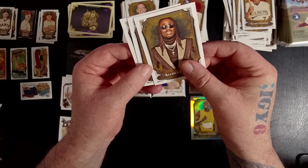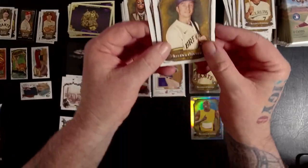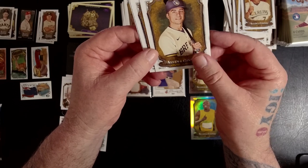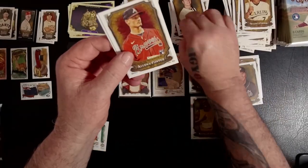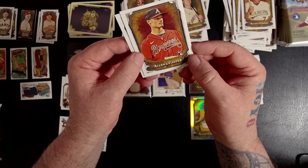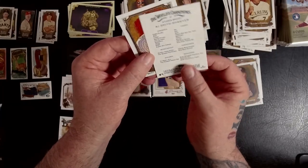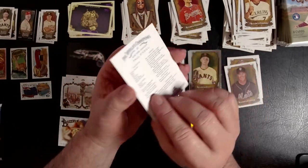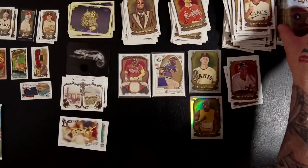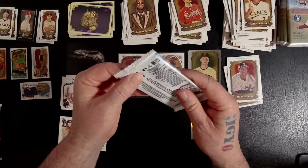Is that a wrapper? You can sort of tell by the bling, can't you, really? Relic. And the Brewers. Smith Shorver. Excuse me. O'Neill. Short print. Oh, my throat's annoying the crap out of me.